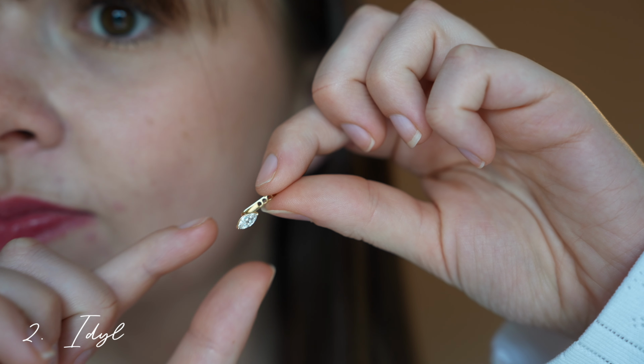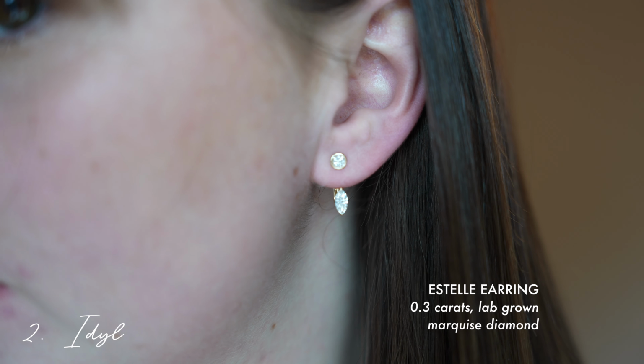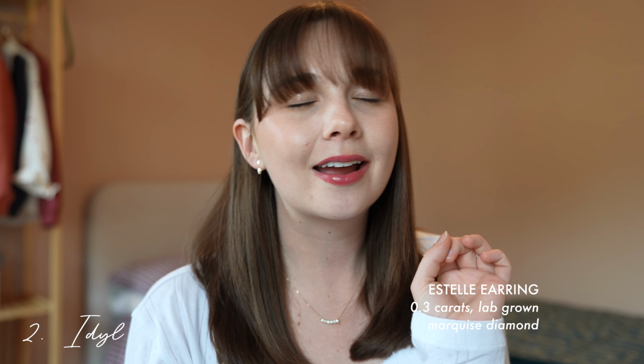I'm wearing the large because I do like a little bit of diamond bling, and then I have the marquise floating diamond hovering around my earlobe as well, and you attach this to the back of the earring and it just floats magically on your ear, and I think it's so unique, so beautiful, so delicate, and I love the fact that you can wear these earrings now in 2 different ways.